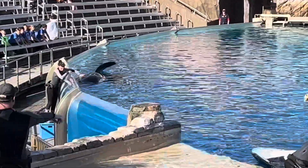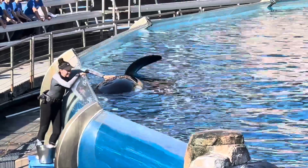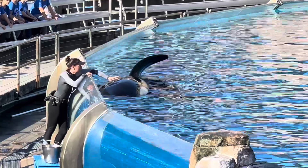Now watch again, as you can see, she's just hanging out right now. Amber is giving her a nice rub down on her belly. Like I said, killer whales have incredibly sensitive skin, and giving them these rub downs is just a great way to reinforce them for remaining calm.